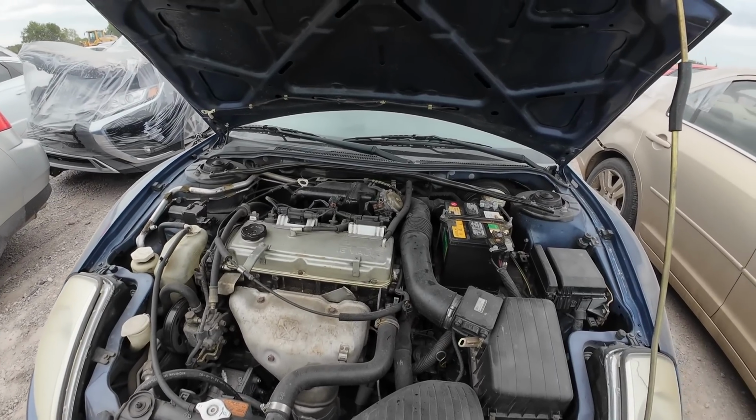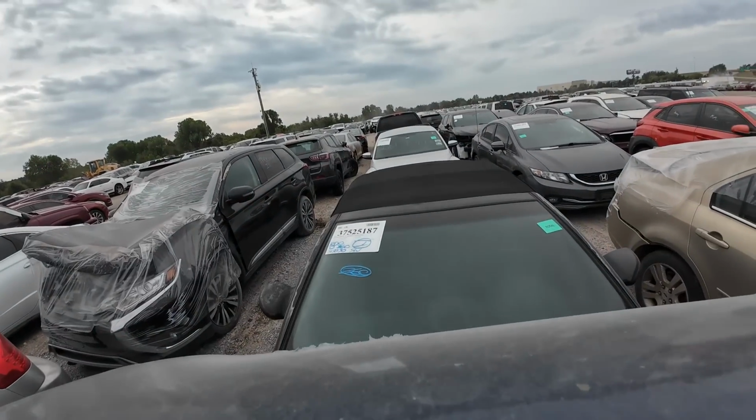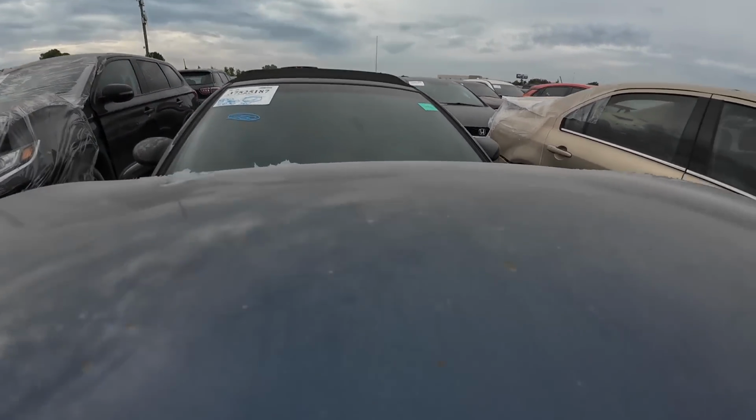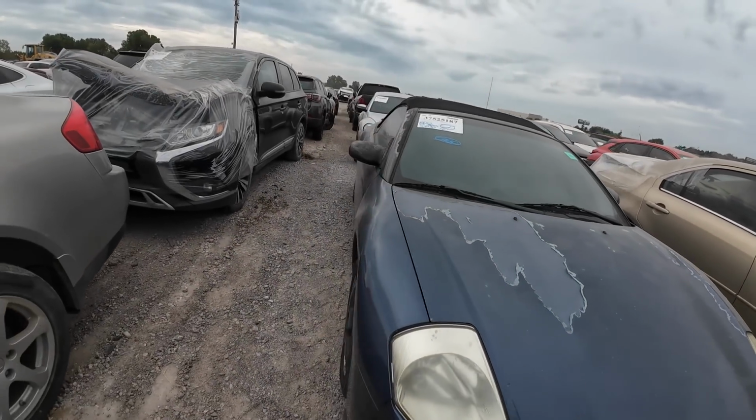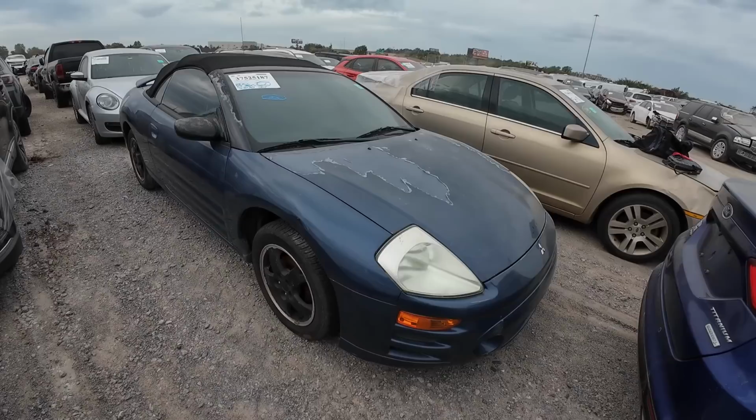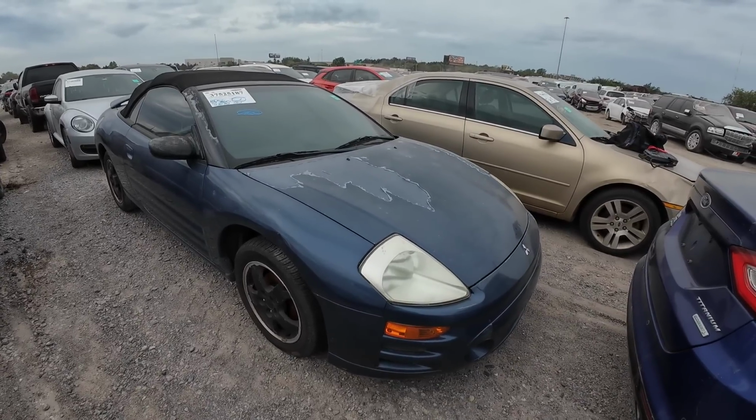Here's the thing, I got it running. It did start. It did not run well. It did not run well at all. It was spitting, sputtering, and I gave it some gas, and it just progressively got worse. So this is one we're also going to walk away from. And with that, ladies and gentlemen, we're going to get out of here.